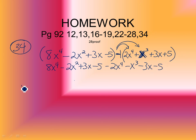Now, is that simplified? Is that all we can do to that? No, you collect like terms, right? 8x to the fourth. Has that got any like terms? What's 8x to the fourth minus 2x to the fourth? 6x to the fourth, good. So those are gone. Let's get rid of them. Where do you go to next? 3x. Well, no, actually, go to 2x squared. You want to keep it in order, right? Remember in algebra you had to keep it in descending order? That's what we want to do here. Any other x thirds in here? So we just write that one down. We can get rid of it.